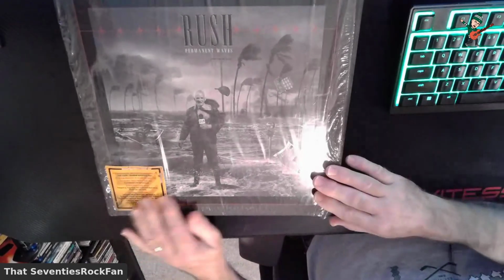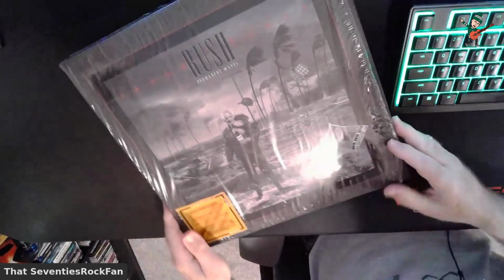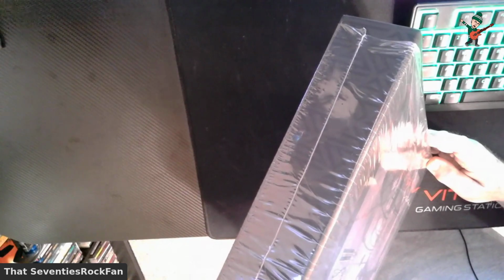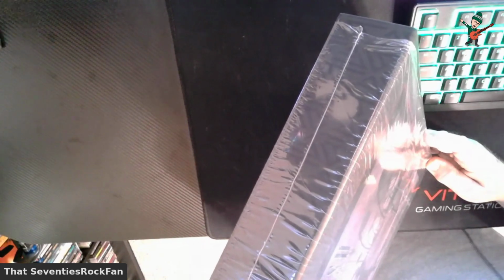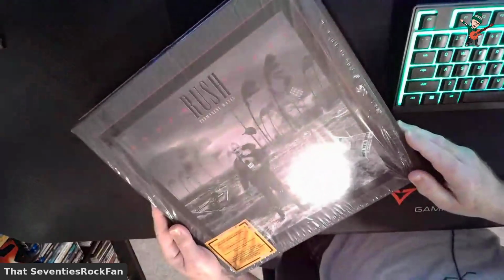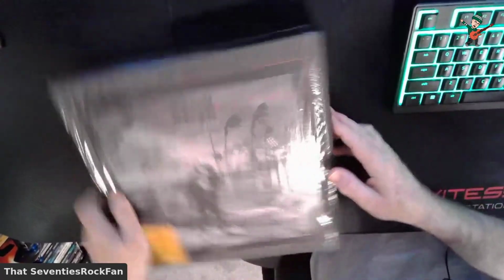I'll be keeping the sticker, of course, which does describe everything that's in here. So it contains, 40th anniversary, limited edition, super deluxe, two CDs, three LPs, 180 gram audiophile vinyl, 2015 album remaster on CD for the first time. It's got 12 unreleased Permanent Waves World Tour 1980 live performances, 40 page hardcover book, and a bunch of bonus items, which we'll take a quick look at. So very excited about this. So let's start getting everything out of here.